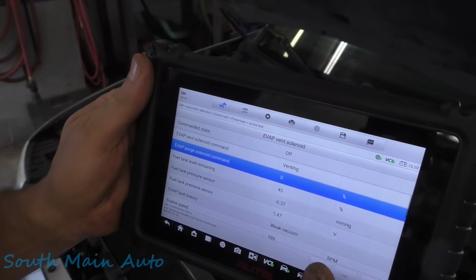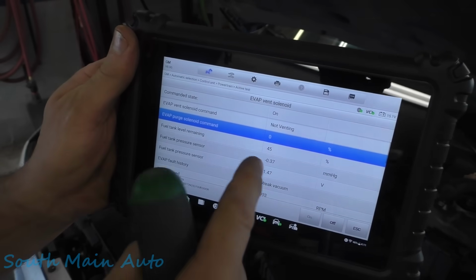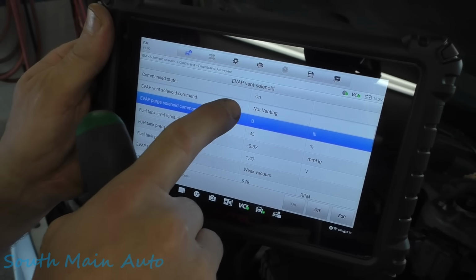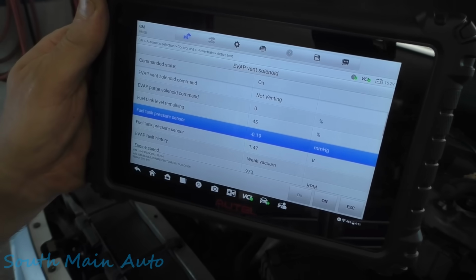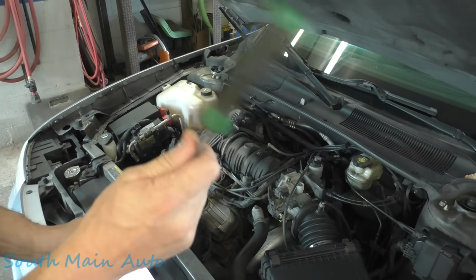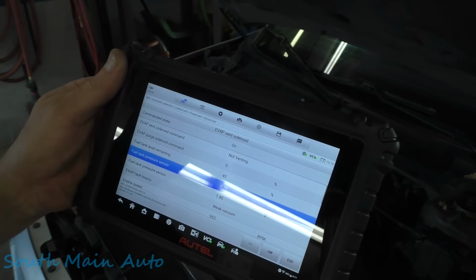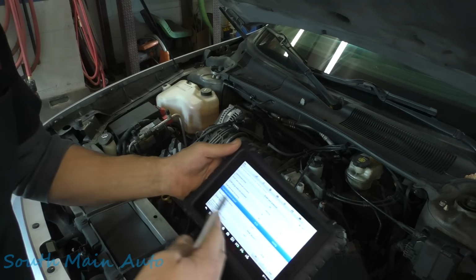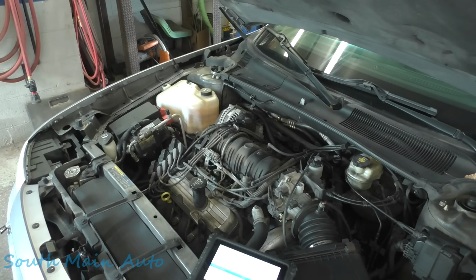Let's see if that fixed it. Look at that, we fixed it. It's no longer drawing it into a vacuum because we closed the vent valve, so it's no longer venting. But we can see that it's not drawing it into a vacuum anymore. So that's all it needs is a canister purge valve. So let's do this. Let's turn this off. So now we're back venting to the atmosphere. Let's shut the engine off. And right there.